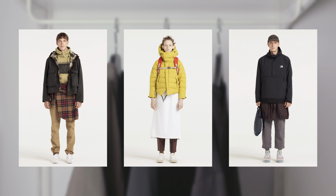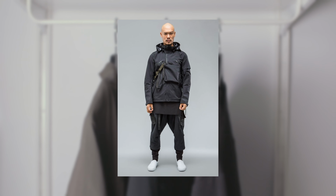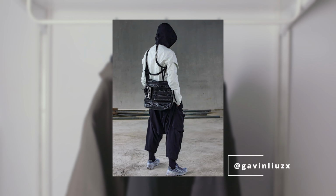Do you enjoy the outdoors and camping mixed with some urban aesthetic? Then hikercore or garpcore could be something you are into. Maybe you like more of the futuristic look, then the tech ninja look, which is probably the most associated with the techwear aesthetic, is right up your alley.